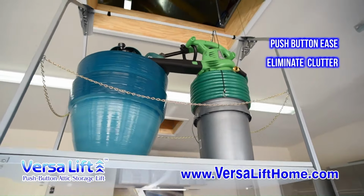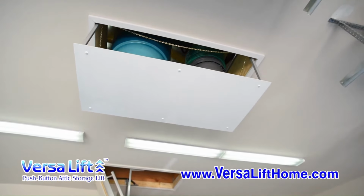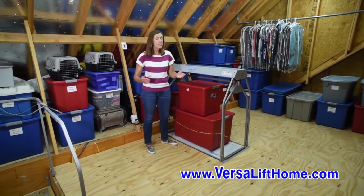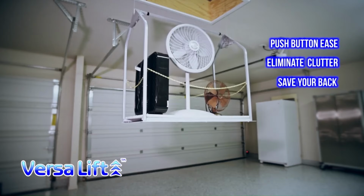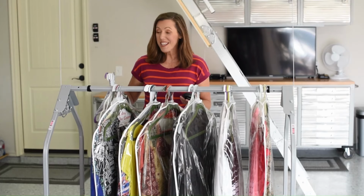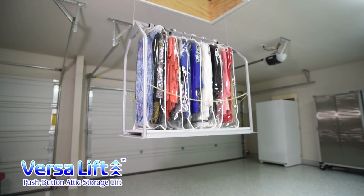It offers adjustable load capacities, ensuring safe lifting for various weights and sizes. The lift is engineered for easy installation in new or existing homes and fits within a range of attic spaces. By transforming underused spaces into accessible storage, VersaLift adds both convenience and functionality to home organization.